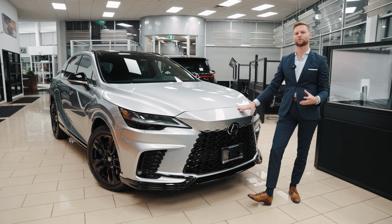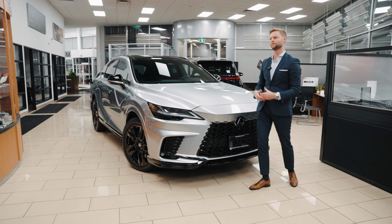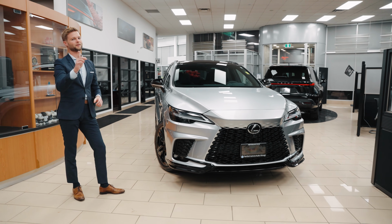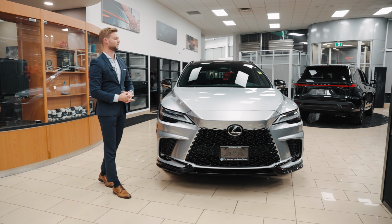Sounds like a high performance 4-cylinder engine because it is one, and you'll find yourself even taking the long way home and not feeling fatigued that you did it. And that is one of the many reasons why it's been such a staple in the Lexus lineup for as long as it has.